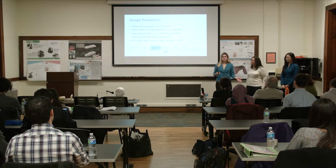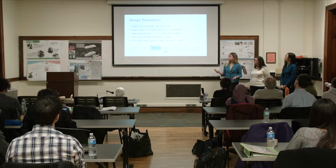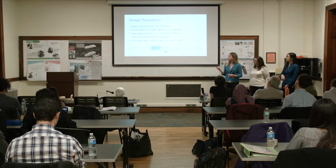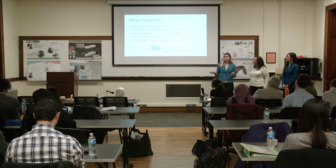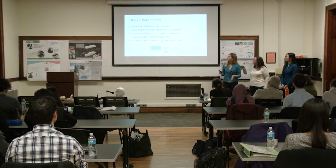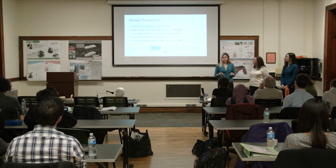Finally, we have a few design parameters that we had to keep in mind. Most importantly, the back focal distance, the distance from your eyeball to the light, has to be within 90 to 120 millimeters. So the distance between the slit lamp couldn't really be changed. We also need to ensure that the head is level and stable for an examination, which usually is under 5 minutes. And the base adjustments will have an animation later.